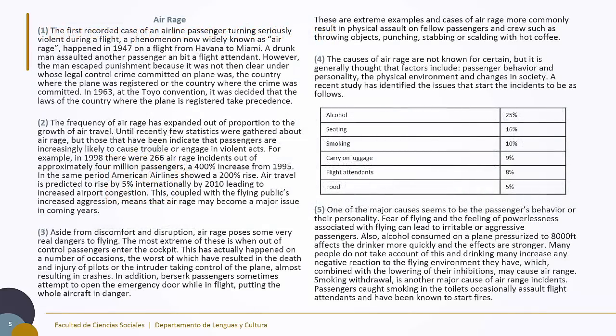Here we have the same text as before. As you can see, there seems to be a lot of information in this text. So what can you do? First, you will look at the title, which in this case is Air Rage. Next, you will pay attention to the length and the number of paragraphs.